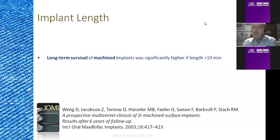Why was there so much attention to the residual bone height in 1996? Because we were working with different implants than today. If you look at this study, published in 2003 by Wang, it was a study with 6 years of follow-up, and it concluded that these implants worked very well in the long term if the length of the implants was greater than 10 millimeters.